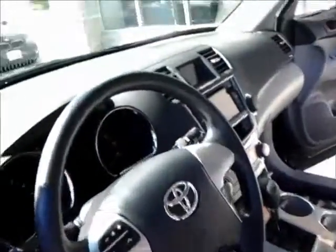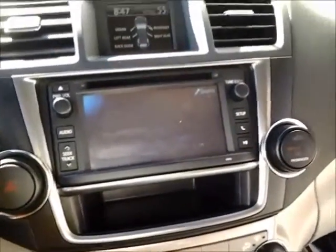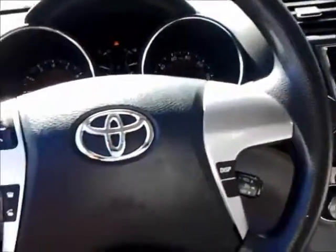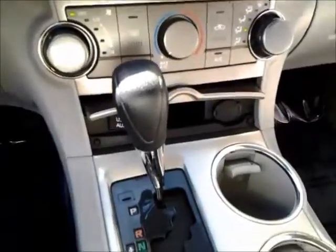Go up top, as you can see, the 13 models does have the touchscreen radio on this one. And then if you go up, you do have the nice lights for the doors. There is a Bluetooth connected to this one, so you can pair your phone and speak right through the speakers. You have the power mirrors. Then you also have your USB auxiliary right down there.